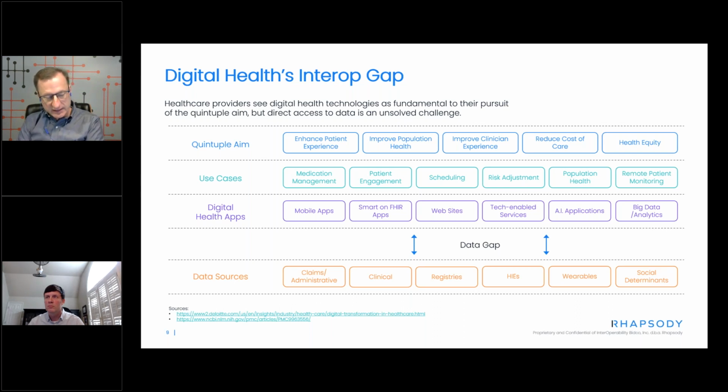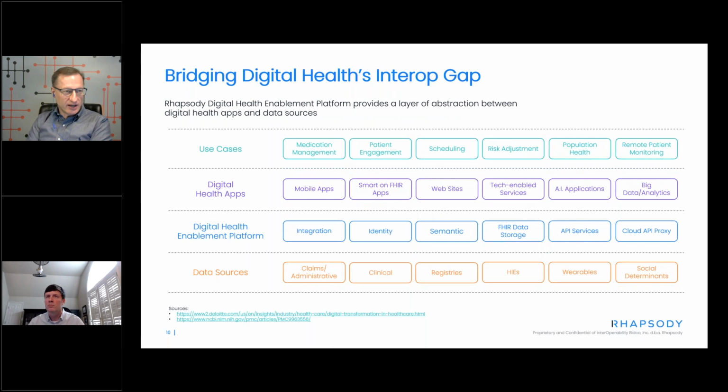in front of the clinicians in the systems that they work in on a day-to-day basis. So you have this need of moving data back and forth between the digital health apps and the systems of record, but there's not a direct connection, and there's a gap there. We call it the data gap. And on the next slide, we show that that's exactly where the digital health enablement platform fits.